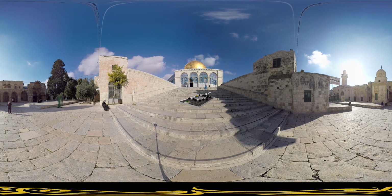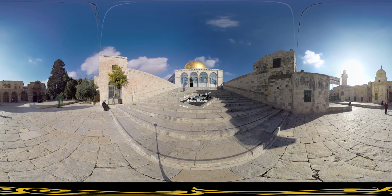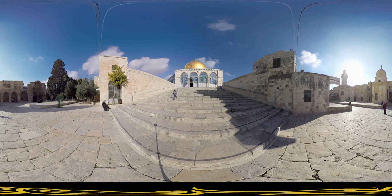This tour will take you inside the Dome of the Rock and Al-Qibli Mosque, and around many of the other religious landmarks on the compound's 14-hectare grounds. To experience Al-Aqsa in 360 degrees, drag your mouse around the screen to navigate, or tilt your phone in the direction you'd like to view.